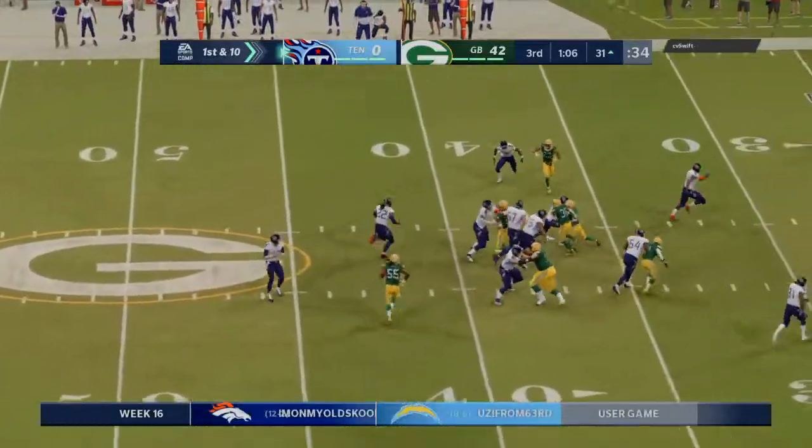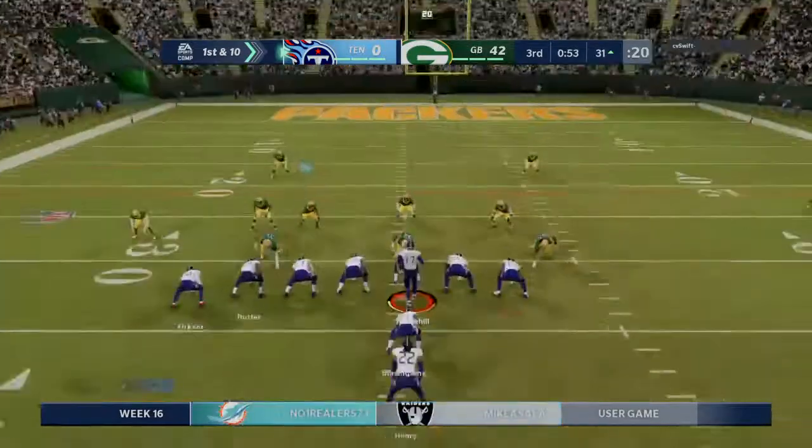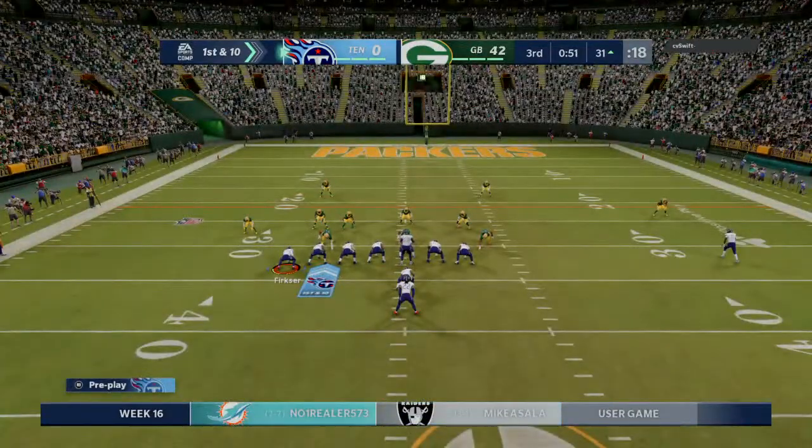He's been having a good game so far, and you know something? A lot of it's been power running. They decided to turn him loose again on 3rd down, didn't they? They did indeed. He delivered the tough yards.